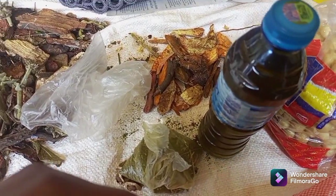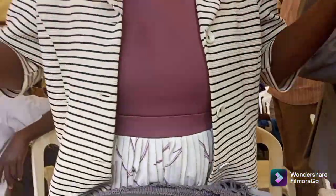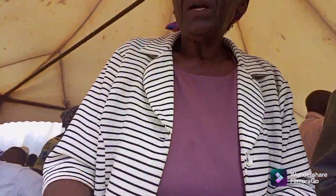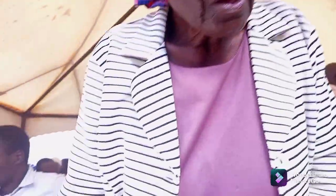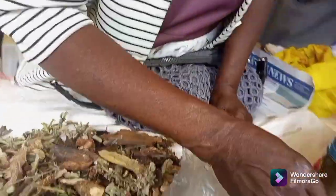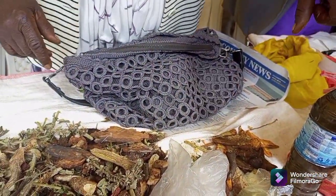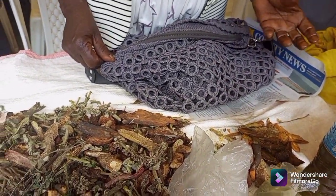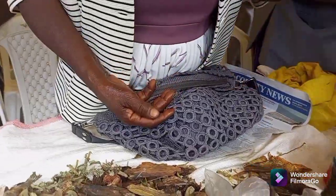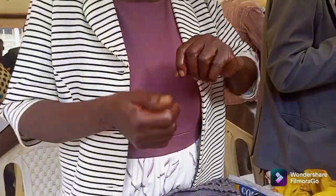So this is the macadamia oil, and these are the macadamia seeds. They have been roasted using electricity. She said using electricity. You can see the mama, she doesn't have a big tummy, a big body, and I know she's not in her 60s. She seems to be in her 70s. Yeah, the body is very healthy. So she was elaborating.